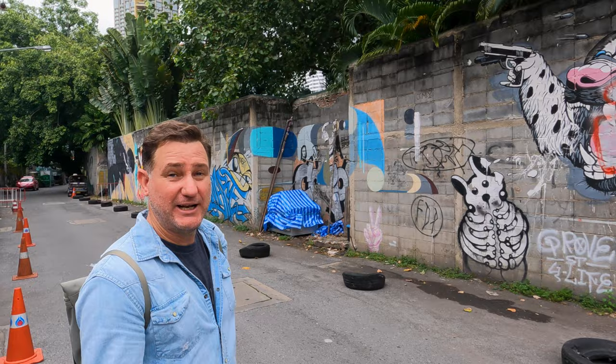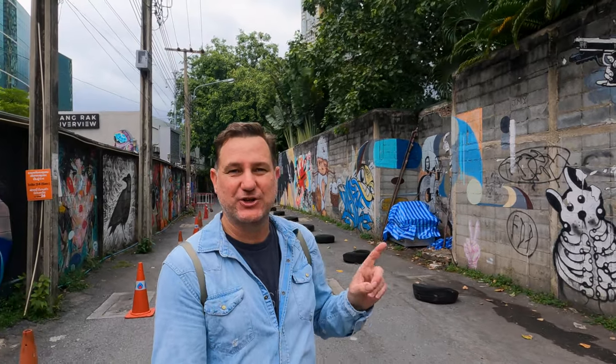But yeah, it's a really, really cool soi. If you get the chance, you've got to come down here. It's just beside Warehouse 30, so it's very easy to find. Anyway, let's get to the Bangkokian Museum before I get hit by the rain.